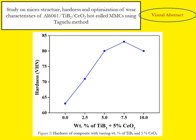The figure shows the hardness output of the developed base material and hybrid composites. It shows that by increasing the weight percentage of reinforcement, the hardness of the developed composites has been enhanced.